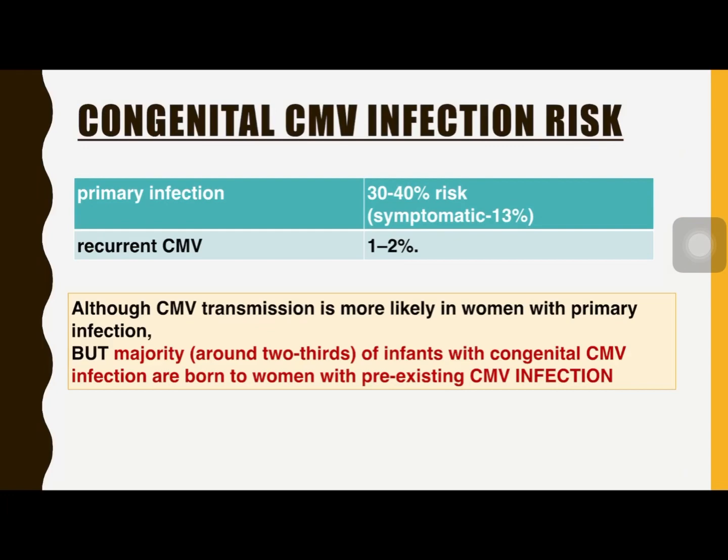The risk of transmission is much higher in primary infection as compared to recurrent infection. A 30 to 40% risk is seen in primary infection, of which 13% are symptomatic, and in recurrent infection the risk is around 1 to 2%. Since recurrent CMV infection is much more common, although primary infection has a higher transmission risk, around two-thirds of infants with congenital CMV infection are born to mothers with pre-existing CMV infection. This is because of the higher prevalence of recurrent CMV as compared to primary CMV.